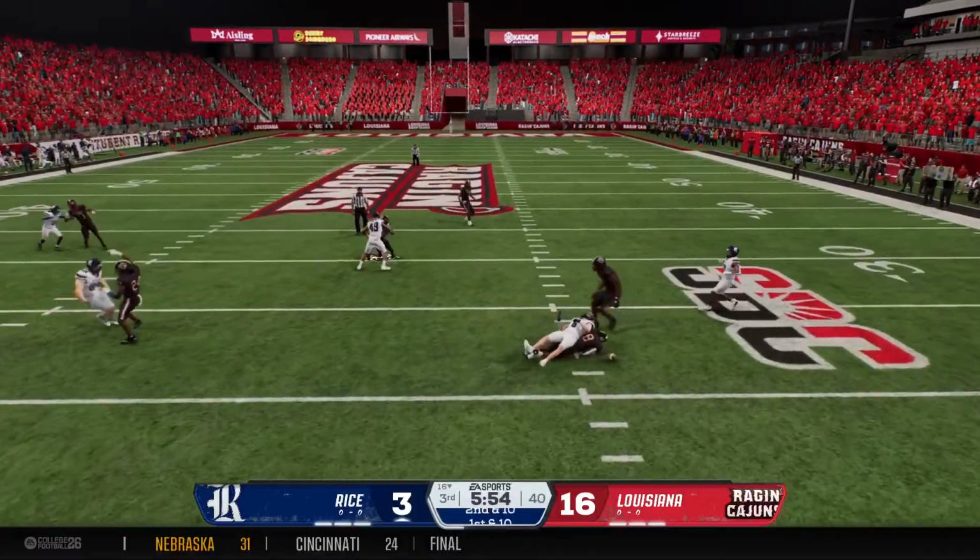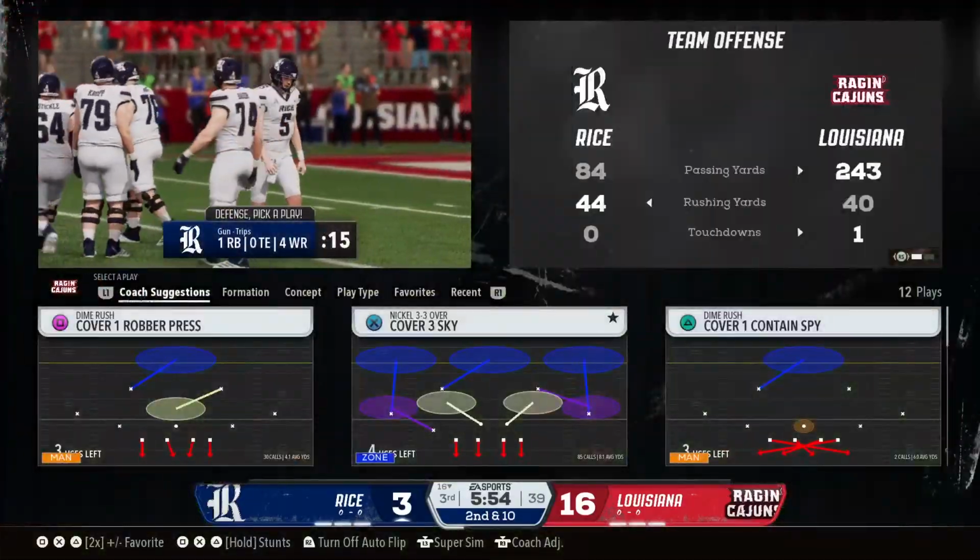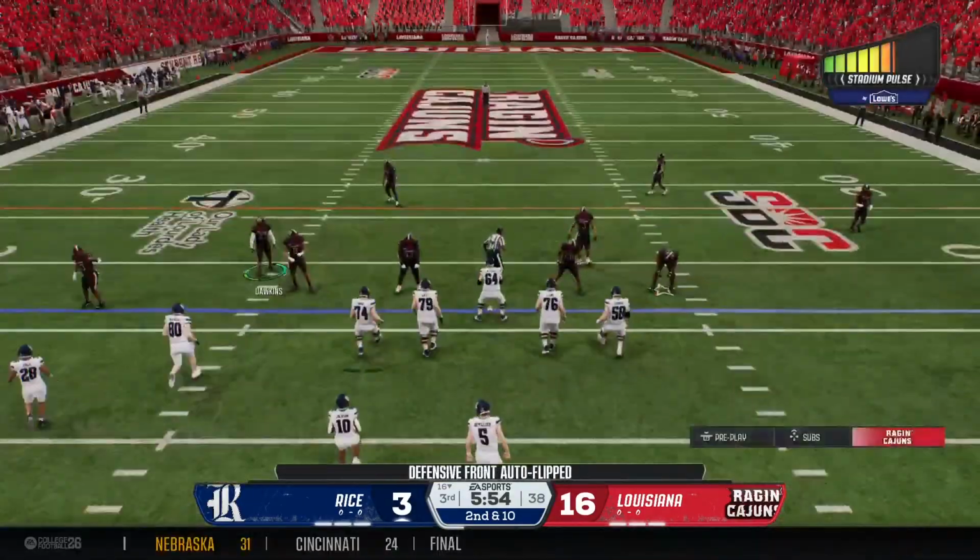You ain't lying, because you only got so many possessions here in the 2nd half, so now you're down. I got to maximize every single one.